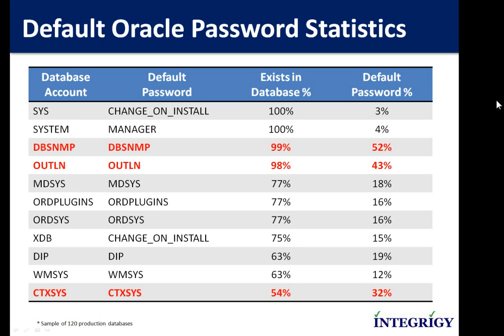First, this is some data that we've compiled from our Oracle security assessments done at a number of clients. This is a sampling of 120 production databases. What we're showing here is how often we're finding default passwords. The column to the right is showing the percentage of assessments per database where we find default passwords. In the Oracle database, there are two accounts, SYS and SYSTEM. Those are basically the root accounts. Those own the database. Very seldom do we ever find a default password.